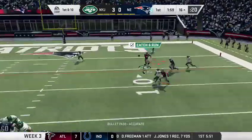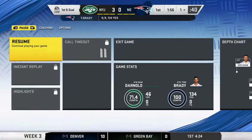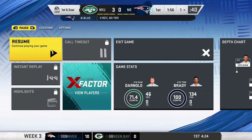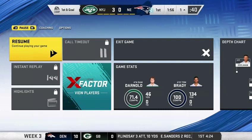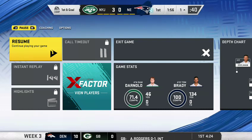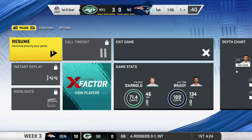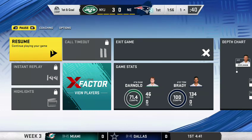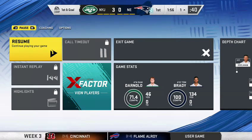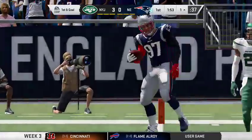We've got three downs. Into the red zone, it's Brady. That is caught inside the five. And he couldn't quite get there. Tackled down at the one.